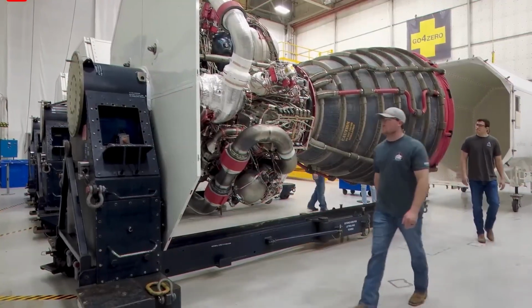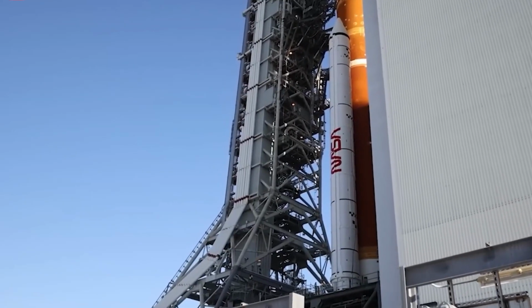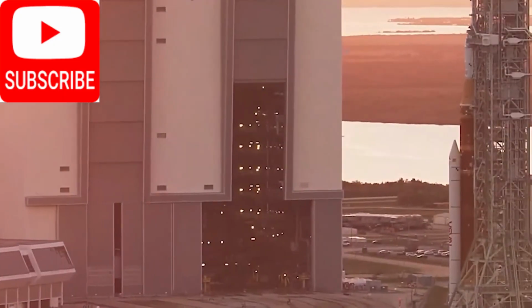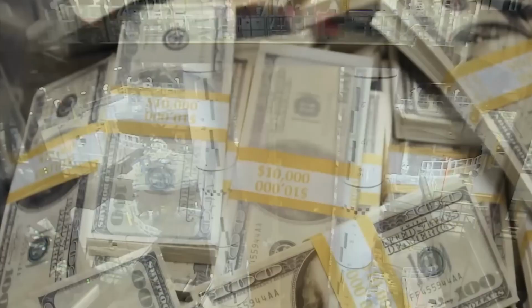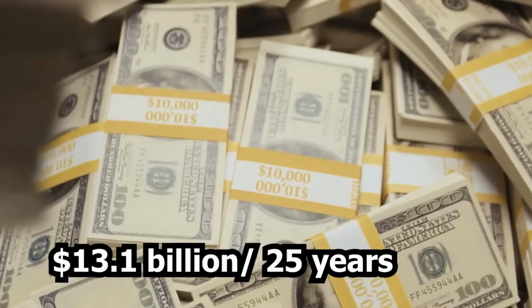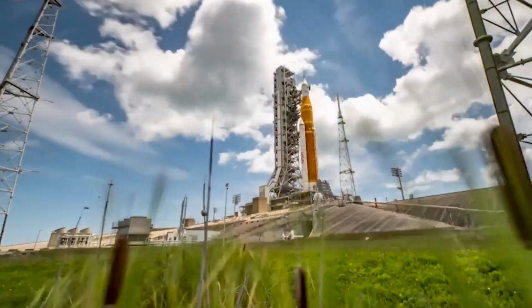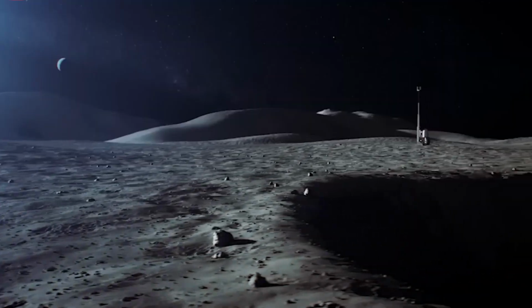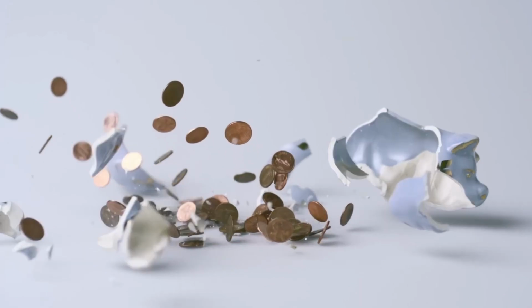The contracts cover work by Northrop Grumman to develop and produce 5-segment solid rocket boosters for the SLS based on the 4-segment boosters used on the shuttle, and work by Aerojet Rocketdyne to adapt Space Shuttle Main Engines, also known as the RS-25, for the SLS core stage. The contracts, covering development and production of the boosters and engines, originally had a combined value of $7 billion over 14 years. The cost-plus contracts are now worth at least $13.1 billion over 25 years, of which $8.6 billion has been spent to date. The OIG reported that the overruns have the effect of increasing the cost of a single SLS mission through Artemis 4 by $144 million to $4.2 billion each.